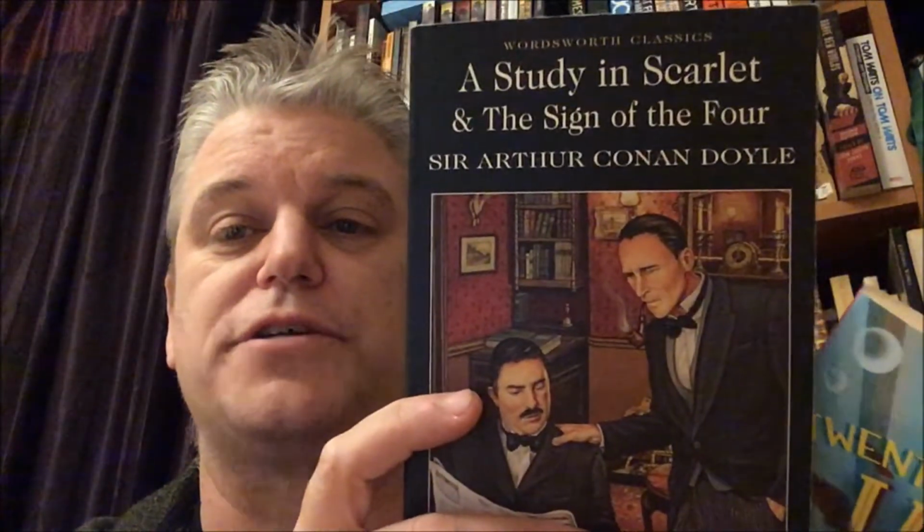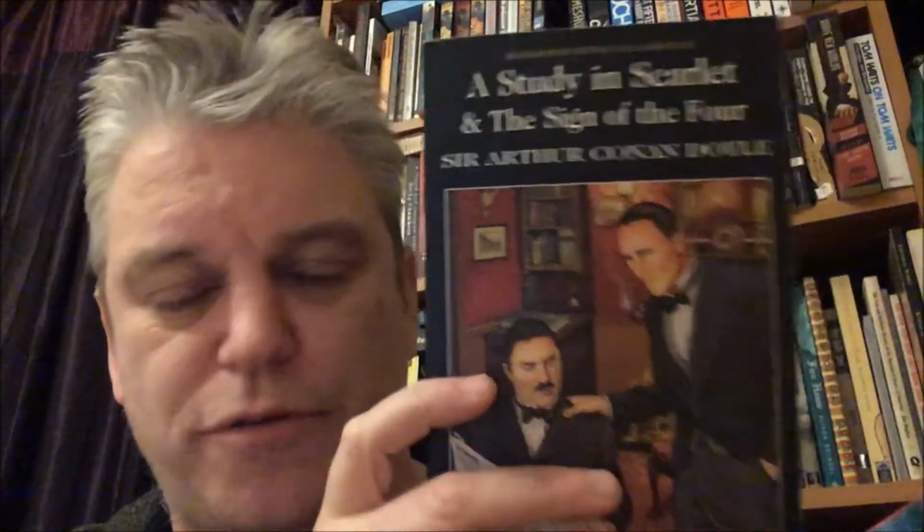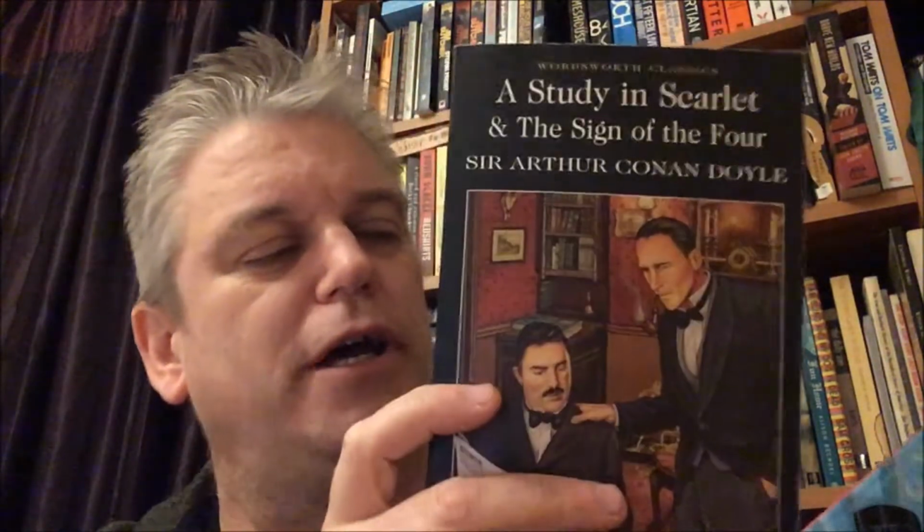I've bought some classics. These are things that I've been dying to read for a while. I found what I think are the first couple of books of Sherlock Holmes. I've never read a Sherlock Holmes book, so I thought I'd get this because, again, really cheap. That was a nice find.